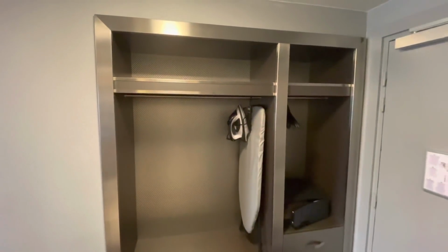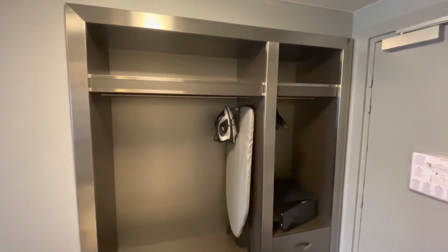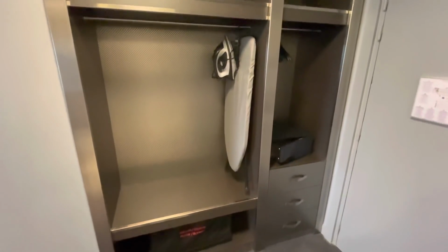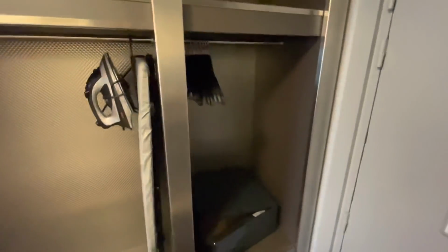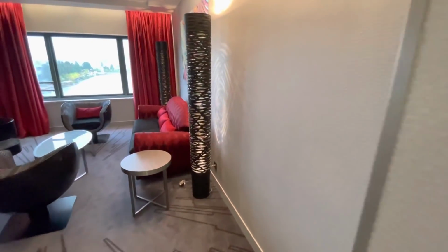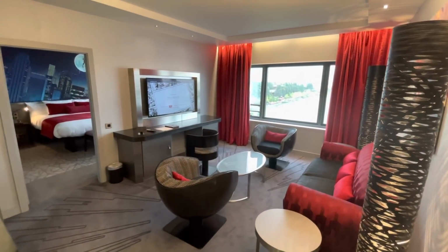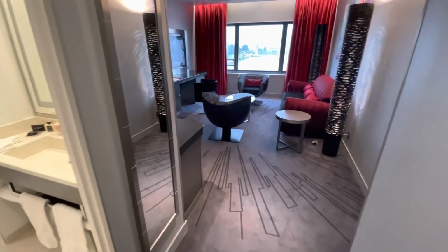We have this storage area over here. We got lots of shelves to put bags and such on, plenty of places to hang things. We have our iron and ironing board. There are extra pillows and blankets down there. We have a safe. There are the hangers. We have some nice sized drawers over here, 3 of those. We will not have those storage problems. Even if you had 4 people in here, you will not have the storage problems we had in the other room.